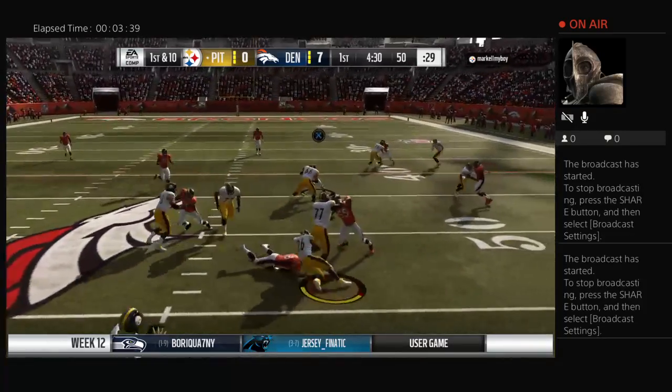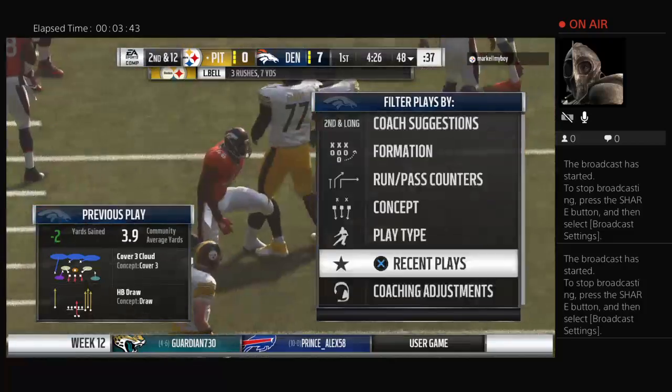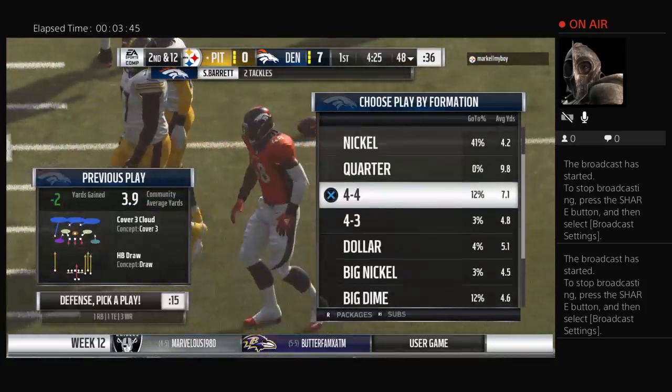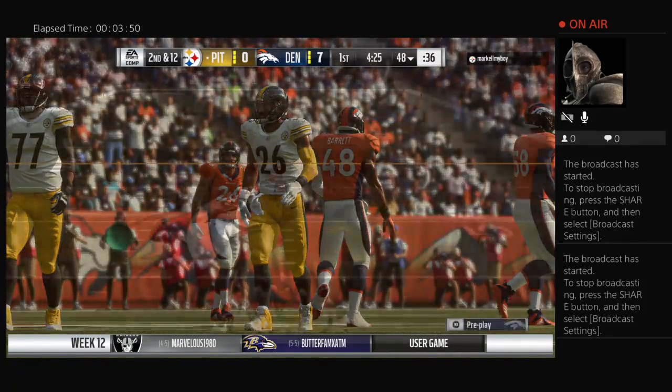They'll run it now out of the gun. And they go backwards here, losing yardage back at the 48-yard line. That's going to go as a loss of 2, and it'll be 2nd down. Let's go.